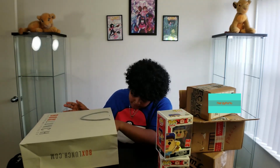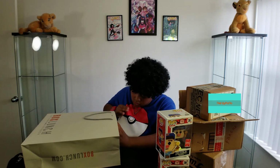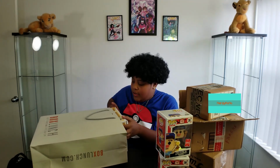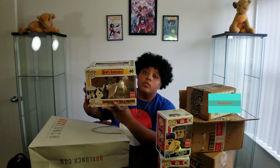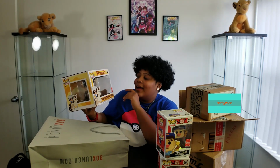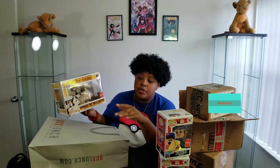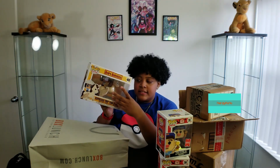So the first pop that I picked up from Box Lunch, if I can get it out, is the Espresso, Tina, and Unicorn Pop Ride. So she's technically a pop ride because she's riding a unicorn. That makes sense. But the thing I don't really like about this pop, don't get me wrong, Bob's Burgers is my number one favorite show, so that's why I had to get it. I love this scene in the episode. I literally just watched it before I went out for the day, which is crazy. But I love her. I love this scene, everything.